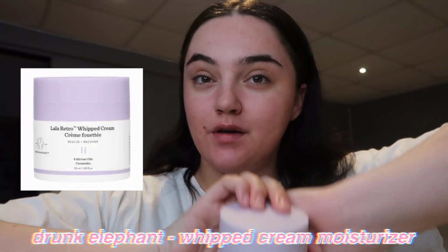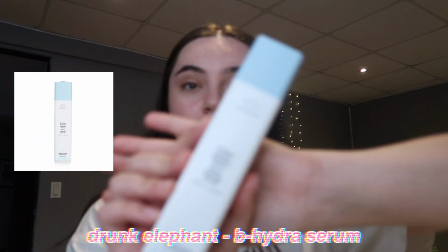Okay, so the first thing I do is obviously do my skincare. I did that already, but I cleanse my skin with the CeraVe, one of their cleansers. I'll put the picture up on the screen. Then I use the Drunk Elephant whipped cream moisturizer. I like it, but it's a bit thick for my liking, so sometimes I only use the Drunk Elephant Hydra serum, and that's pretty much it for my skincare in the morning.